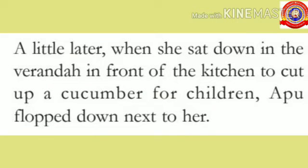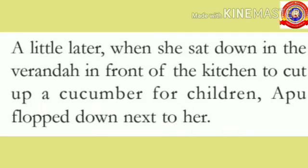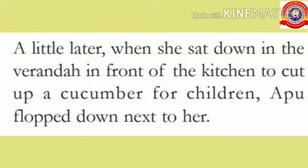Now all of you look at this paragraph and identify the phrasal verb. Yes, cut up. What do you mean by cut up? Cut up means to divide something into small pieces. Now all of you read the sentence. A little later, when she sat down in the veranda in front of the kitchen to cut up a cucumber for children, Appu flopped down next to her.